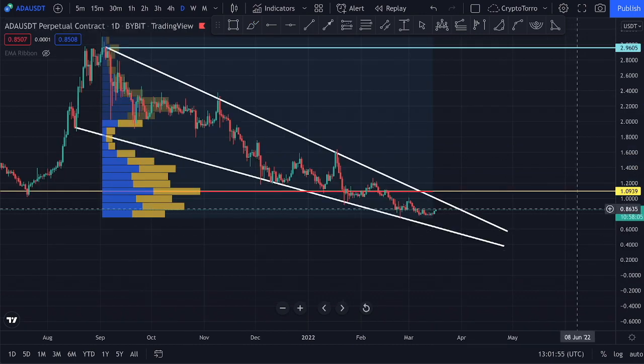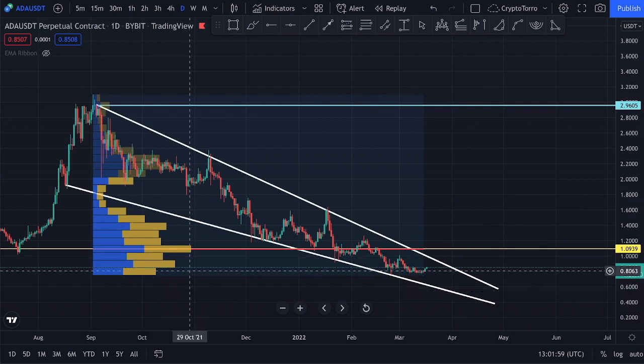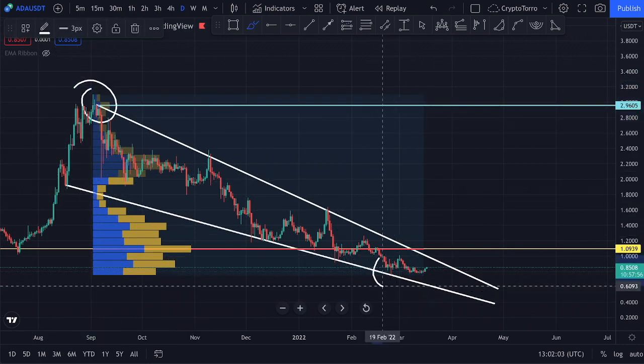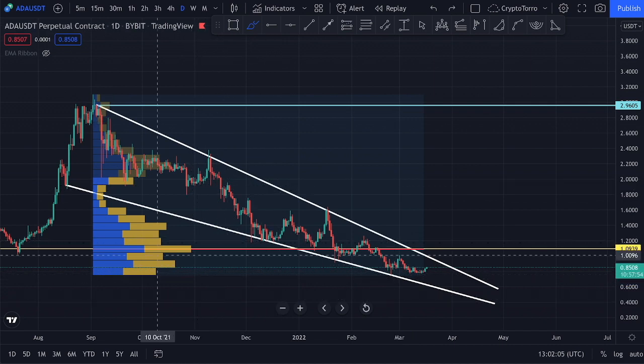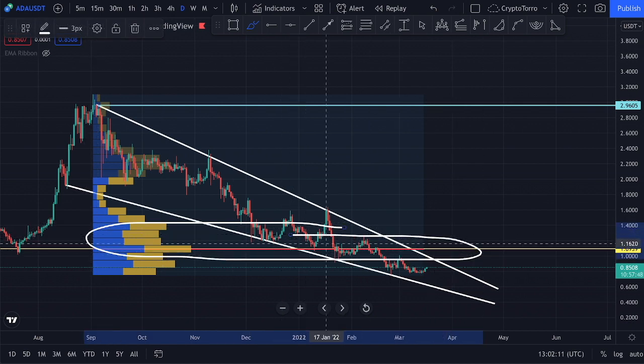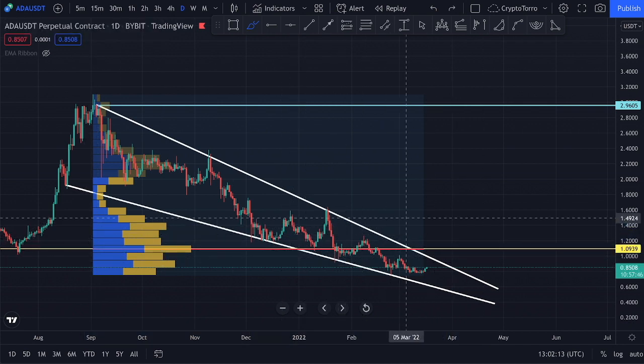That being said, I would like to discuss right away this fixed volume profile that you're seeing over here. I selected it from swing high to swing low, and what you're clearly seeing is that the most volume was traded at the $1.09 range. So this range right here is crucial for Cardano's price action.